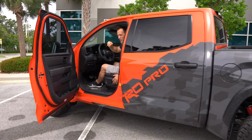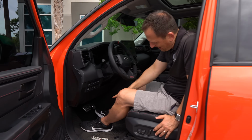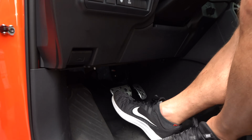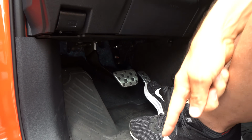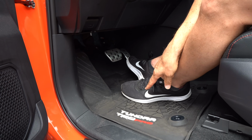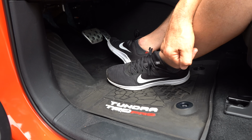I want to show you behind this leather wrap steering wheel and show you the digital gauge cluster in this TRD Pro. All right, guys, business time. You do get 2 memory seat settings, and I like the way you have your aluminum brake pedal and throttle. Nice large dead pedal underneath our Tundra TRD Pro all-weather floor mats. That's worth an additional 5 horsepower.